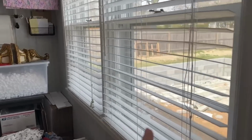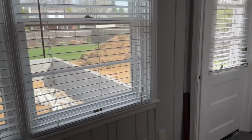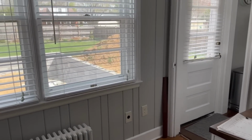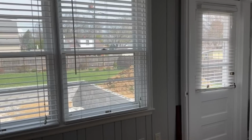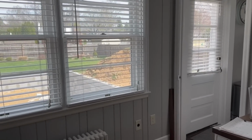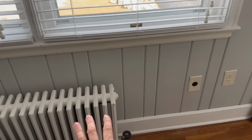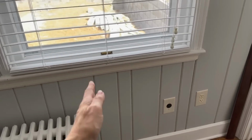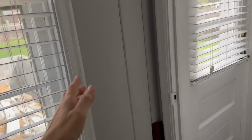And this is the wall that's going to be opened up. So I believe that I'm losing the wall. And I sound unsure because I really haven't looked at the final plans. We talked a lot about this, and I know the general opening size. I think it's from this heater. I think the radiator is staying where it is, and we're going to open the wall from here. I'm losing these windows to the other side of this door.